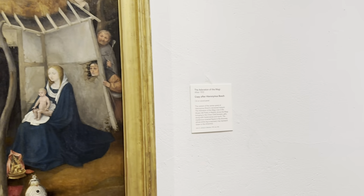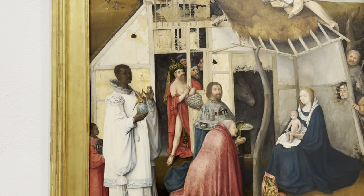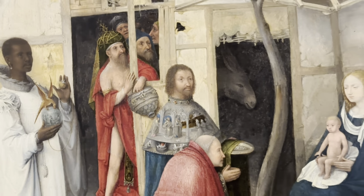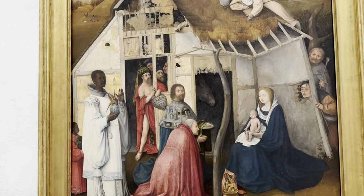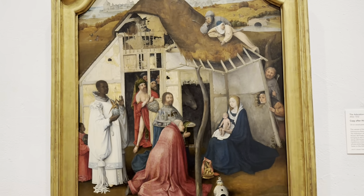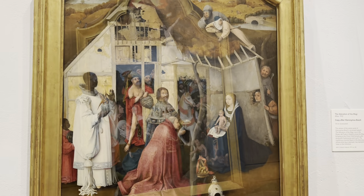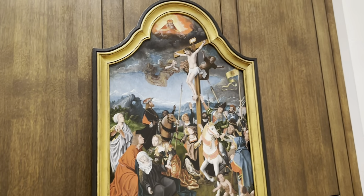And according to that, this figure here in the doorway may represent Satan or the Antichrist. Not sure why. I don't see any reason why, but that's what it says. Most of these artists are Dutch.